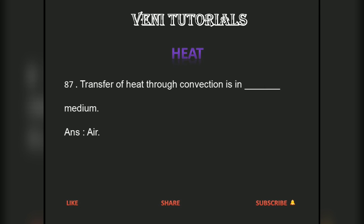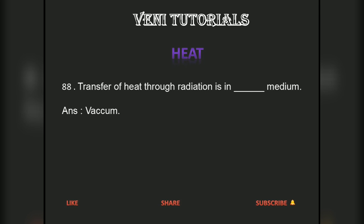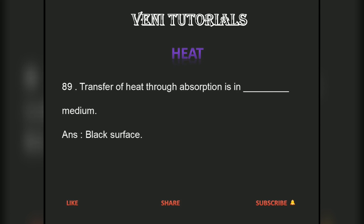Transfer of heat through convection is in dash medium. Answer, air. Transfer of heat through radiation is in dash medium. Answer, vacuum. Transfer of heat through absorption is in dash medium. Answer, black surface.